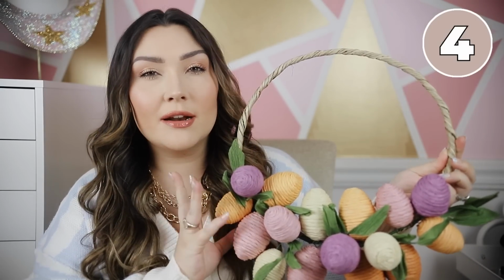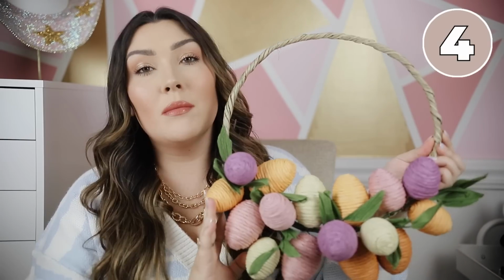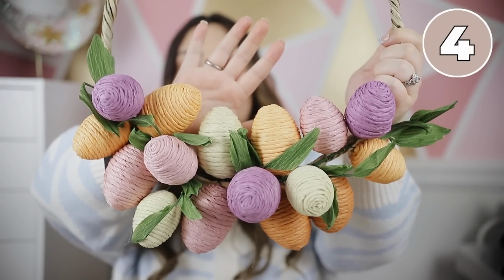I will say this has a lot of purple in it, and I don't really have a lot of purple in my living room decor, so I will probably put this in the kitchen or maybe even in my bathroom. I usually hang a miniature wreath on the window in my guest bathroom, so we will see what I end up doing with this, but it is a rather small wreath, as you can see, so it is something that is easy to put really anywhere. And this was $15, so once again, a pretty affordable piece.